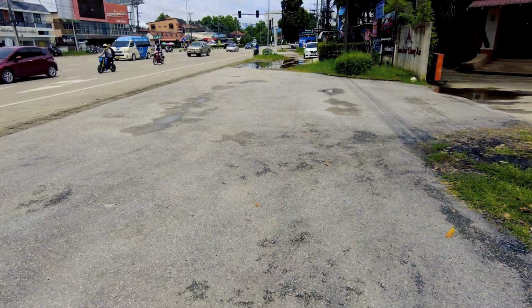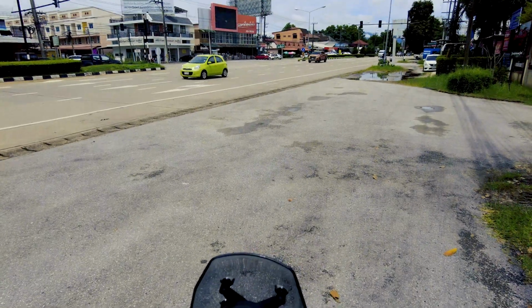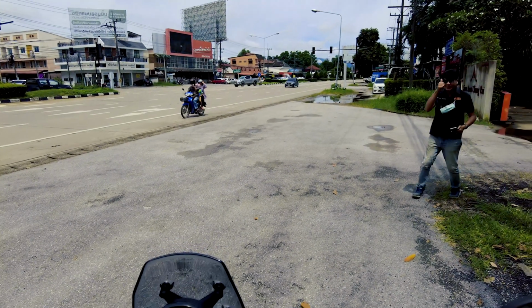But the first thing I notice when I get onto it is how tall it is, especially coming from my little, or my low I should say, it's not particularly small, but it's a very low cruiser, my Honda Rebel 500. And getting onto this bike, you notice immediately how tall it is.